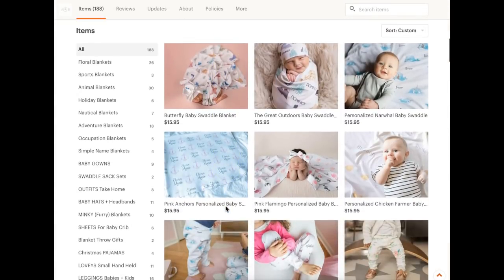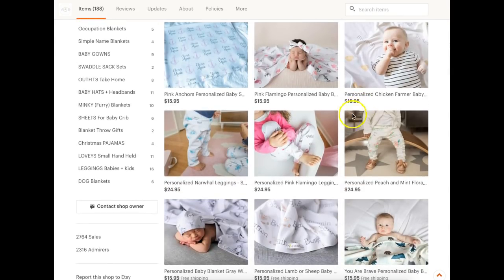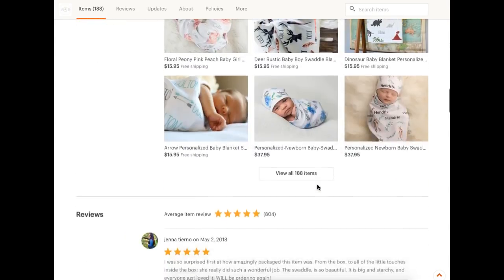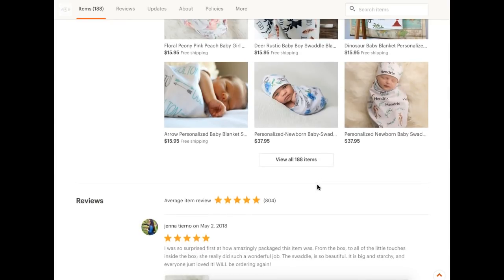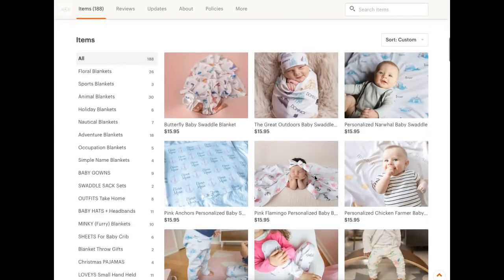It's harder to find things. Okay, let's talk about your pricing. It looks like you're using the 95-cent price point, which is what I highly recommend, especially for your shop, because it does have a boutique feel to it. So that's fantastic. Your photos are spot on.